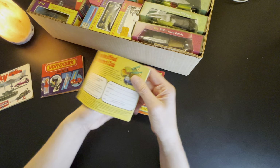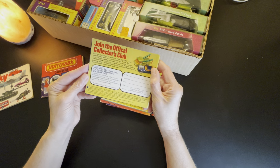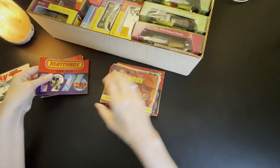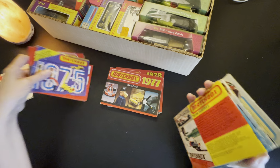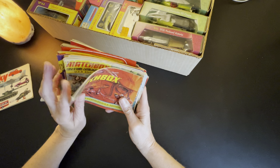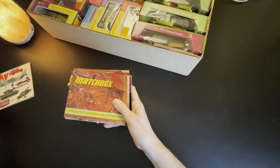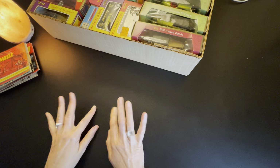So when is this one from? It says Lesney Products Corp, West Germany, 1976, so that'll go right here, 76. So maybe if you guys are interested, let me know in the comments and maybe we can just look through these a little bit and look inside. I don't know if that's very interesting or not. And then there's the Dinky Toys catalog. So, all right, let's see what we have.